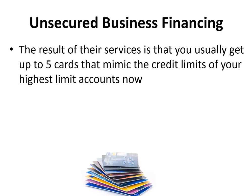Now, the result of their service is that you usually get up to 5 cards that mimic the credit limits of your highest accounts now. That's the way all credit cards work. So people come to us all the time and say, I want a $50,000 credit line. I have no collateral. I have no cash flow. Okay, well, that means it's going to be based on your personal credit. Let's look at your personal credit.